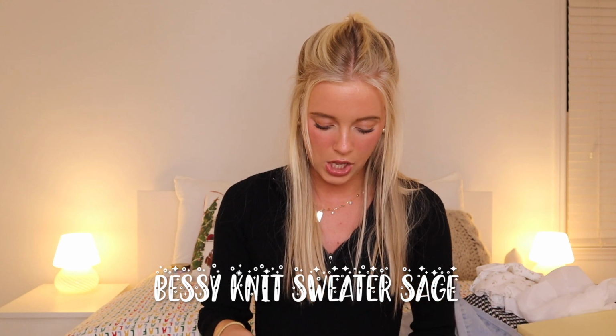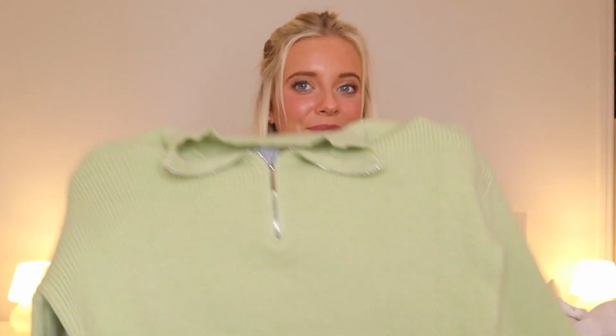This is the Bessie Knit sweater in the color Sage. And I mostly just grabbed this because it's like the color of Christmas. It's green and it's a really pretty green in my opinion. It's not like one of those greens that you're like, oh, it's like bright green, you know? It's like a sage, it's really pretty and I love it.